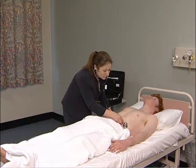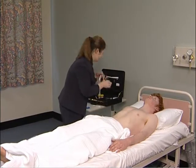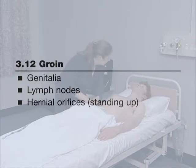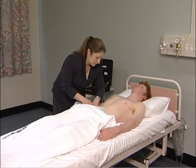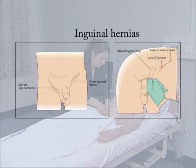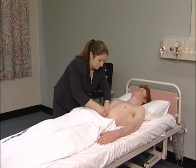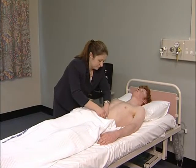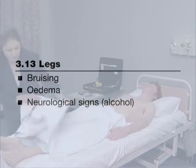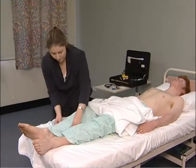The abdominal examination is not complete without examination of the inguinal lymph nodes and for hernias. It's going to feel into your groin here, any glands. Now uncover the legs to look for bruises, edema, and if suspected, signs of alcoholic peripheral neuropathy.